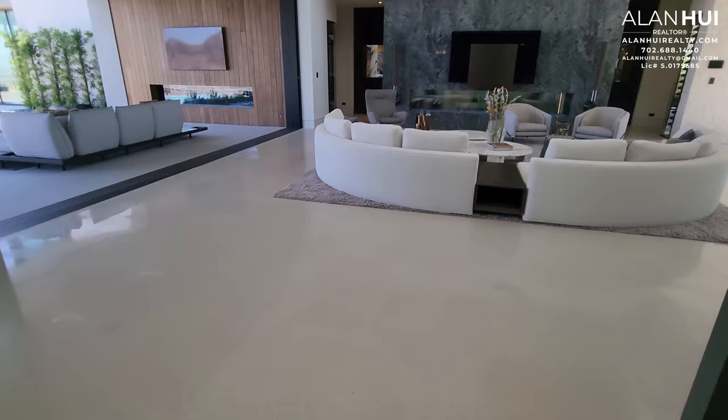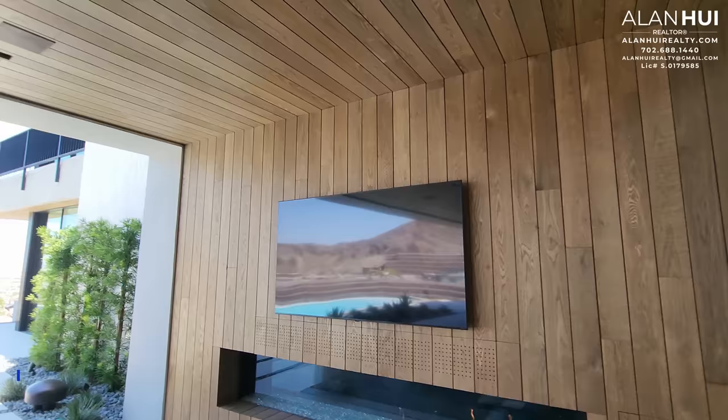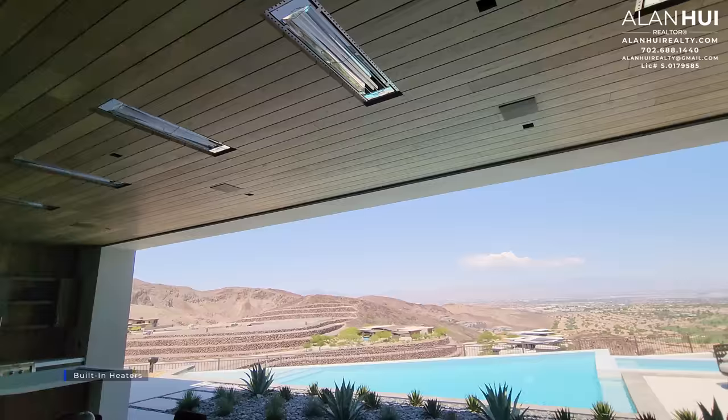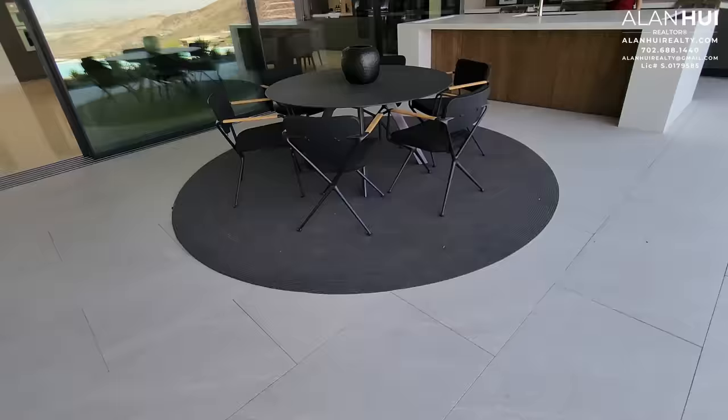These 5-panel stacking doors can open completely. This leads to your covered patio. The covered patio is beautifully decorated. We have wood paneling on this wall as well as the ceiling. There are also 6 built-in heaters across this covered patio. The flooring out here is an 18 by 36 tile.